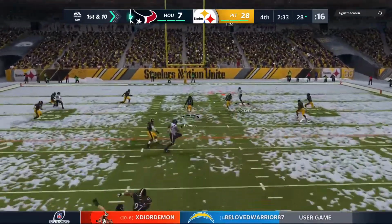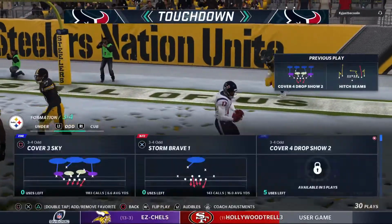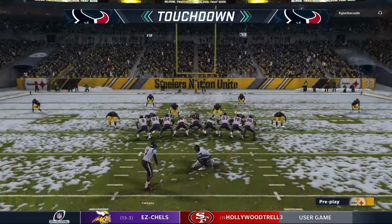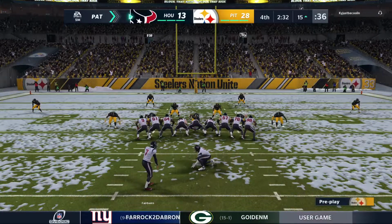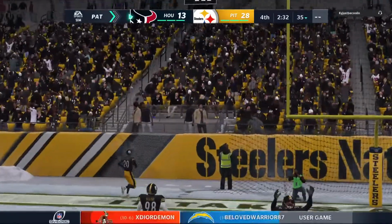Again, it's Watson. Open man is Cooks. He's got it. Touchdown, Texans. Brandon Cooks. 28 yards, and the Texans cut into that lead.